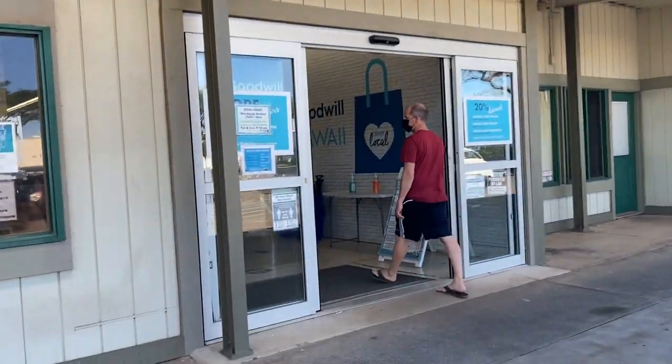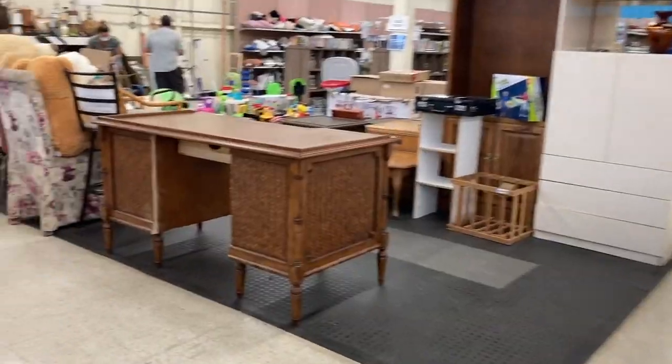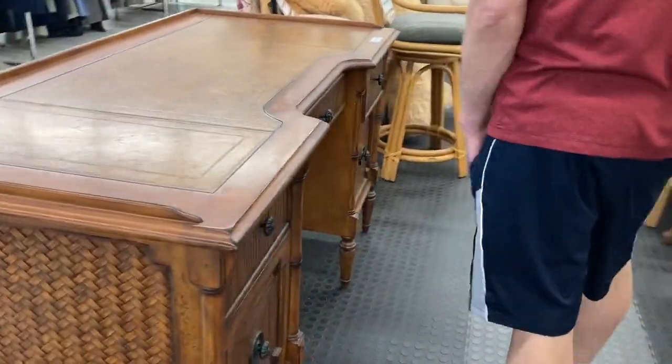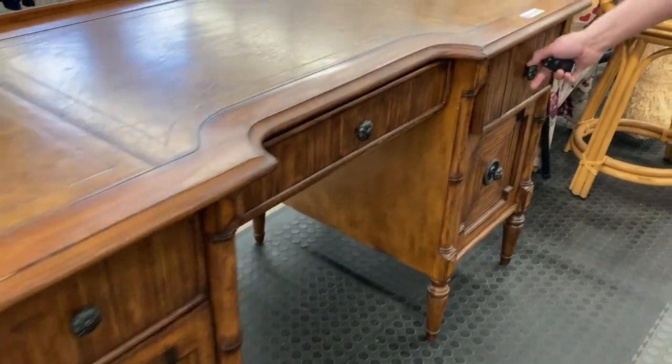And then we went to the Goodwill. This was in, I believe the store is in Kahului. And I always refer to Kahului as the airport city because that's where the airport is that we fly in.